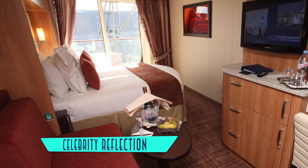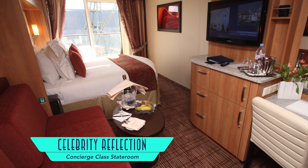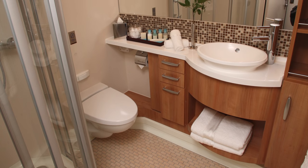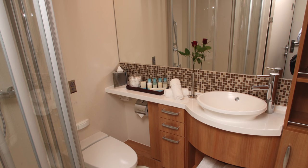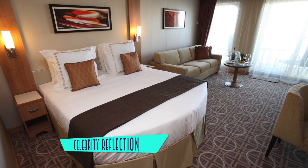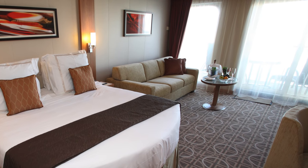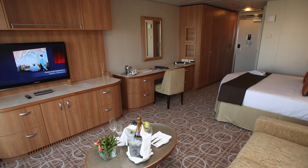Upgrading from there are concierge class staterooms with an outside view and private balcony. Otherwise, it's a similar configuration to the inside ones, including the standard bathroom. Bigger overall are Aqua class staterooms, with a wider footprint and more storage.